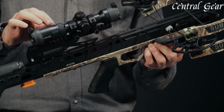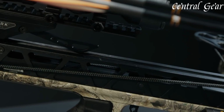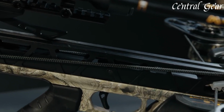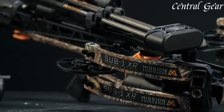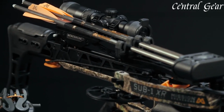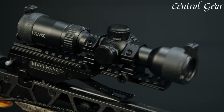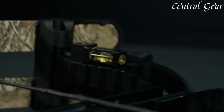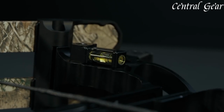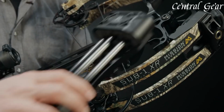Additionally, the crossbow includes an easy-to-use, efficient cocking mechanism that simplifies the loading process and ensures accurate, reliable performance with every shot. Constructed from durable materials to withstand rugged use, the SUB-1XR combines advanced features with exceptional craftsmanship, making it an excellent choice for hunters and shooters seeking a top-tier crossbow that delivers power, precision, and reliability in the field.